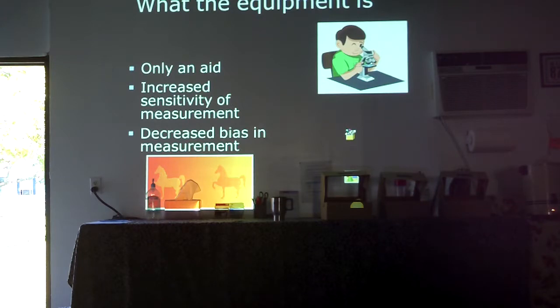It does it much the same way that a microscope increases your sensitivity at picking up. It increases your spatial resolution, and this equipment increases your sensitivity because it samples faster than you can sample. The sensors pick up motion at 200 times per second, and a human just can't do that.